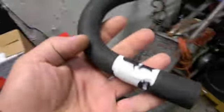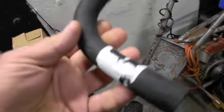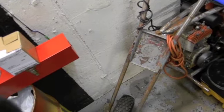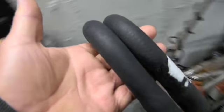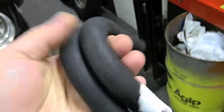So I went to the store today, 5 stores. They all said they had and they didn't. I got this one, which I started to take the label off of. It's a Dayco. Then another store, I got this one. Same hose, same brand, same everything. I got 2 because I need one for me, one for Junior's engine. And I want to get myself a spare since they're harder to get now than they used to be.